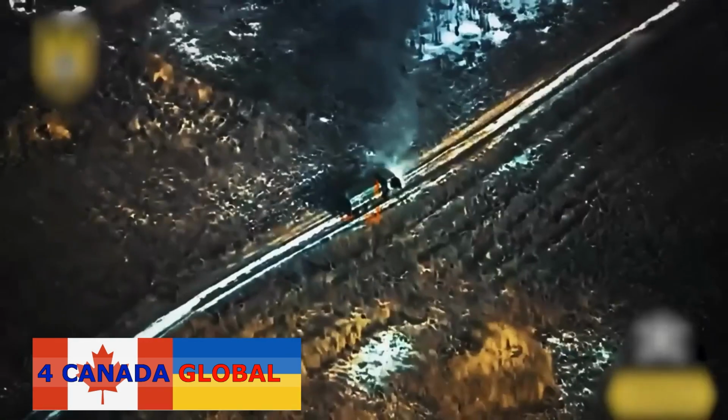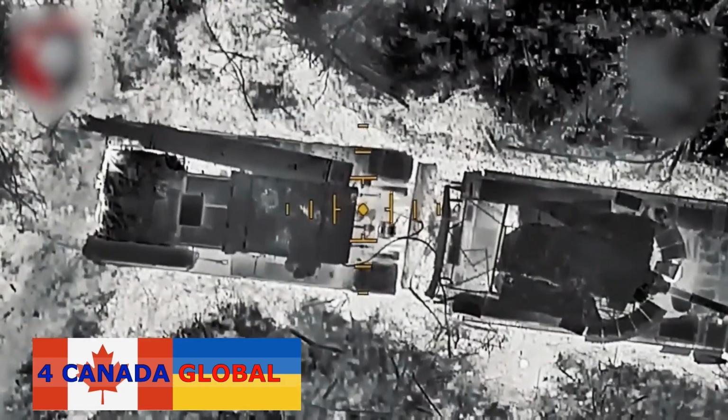On this truck, the Russians often carried provisions and ammunition to their positions. They became a little too careless. The drone destroyed the truck. Don't discount strike drones. They continue to serve. In this video, the drone hits 2 targets at once, a damaged tank and a recovery vehicle.